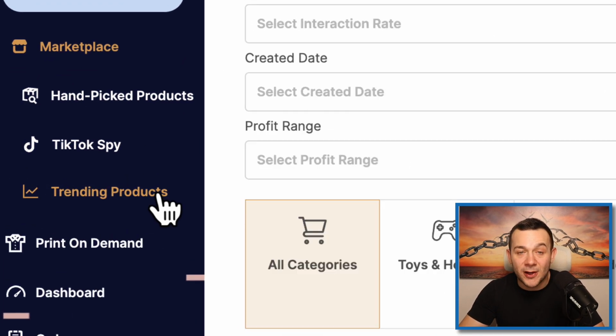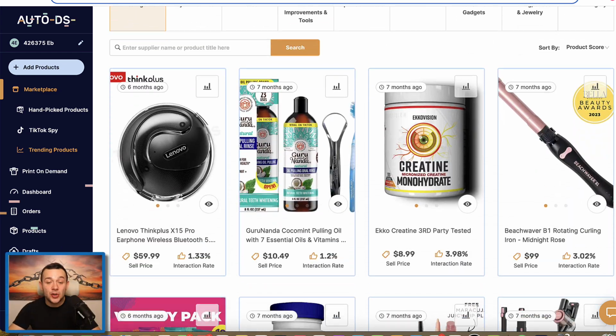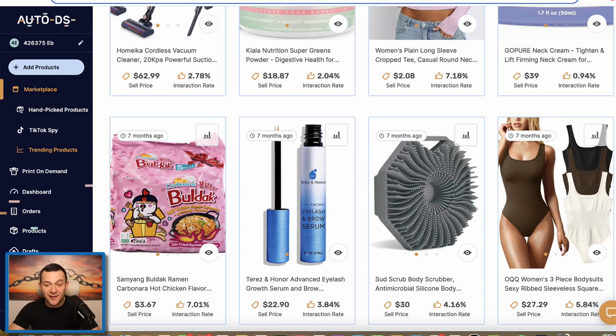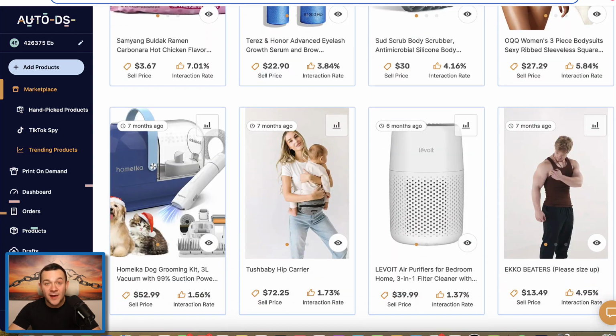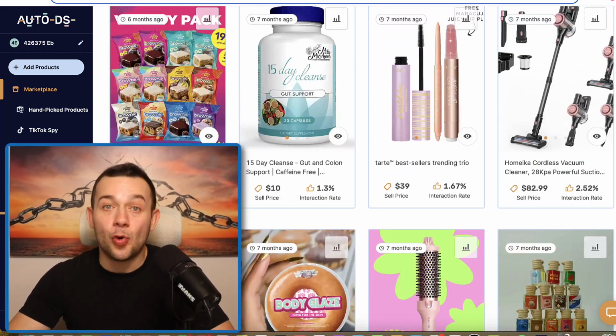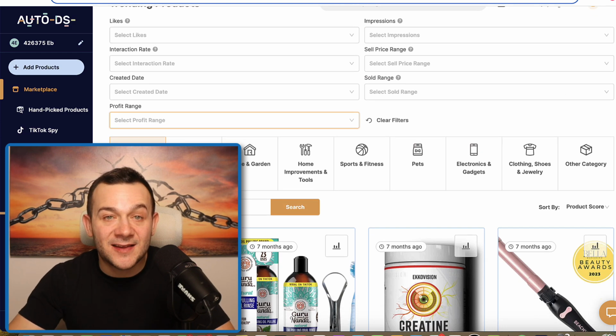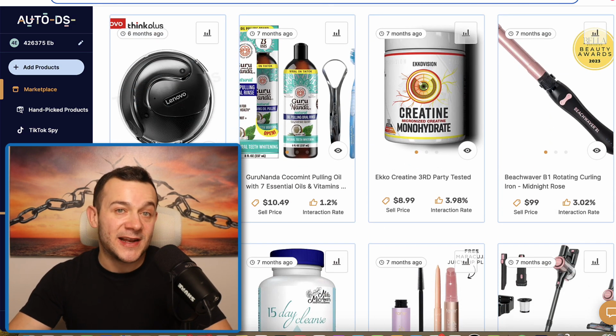So once you are signed up and logged into AutoDS, you simply want to click onto where it says trending products right here. And here you can see a huge directory of a wide range of these different highly trending products that a ton of online shoppers are currently purchasing. All we need to do is make sure that we place these products in front of the exact type of online shopper who is likely to purchase them.